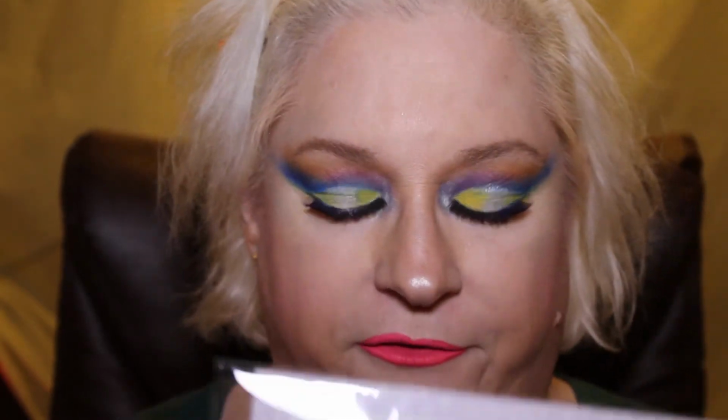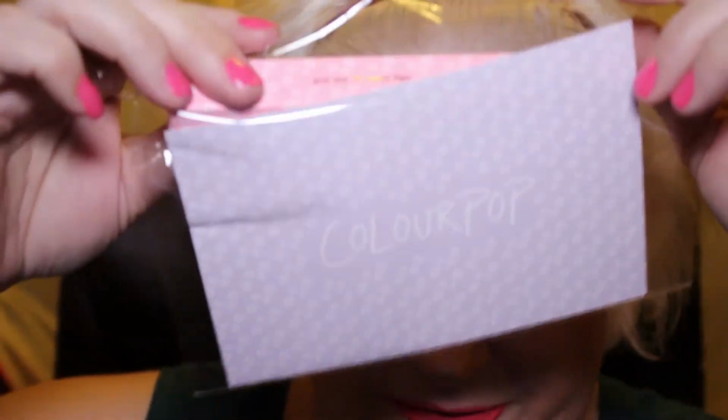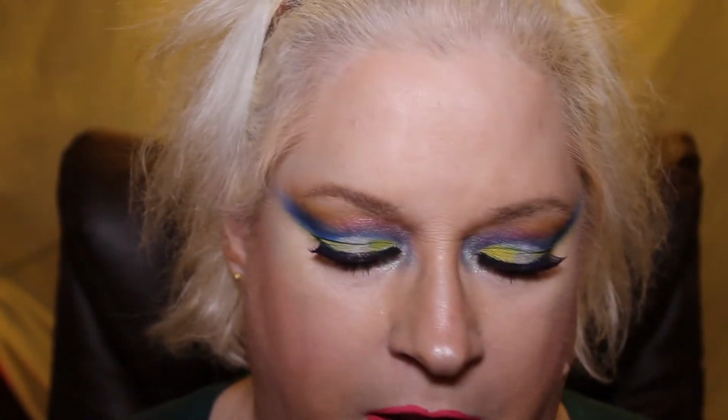Now, moving on to my really exciting thing that came in. And I also got a free gift here. Can y'all read that? There's a glare. It's ColourPop. ColourPop also wrote me a note. And what is this? This is Ultra Matte Lip, Extra Topping. Ooh, that's really pretty.